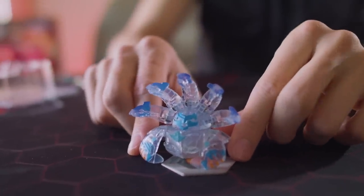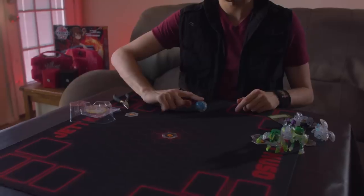People are just starting to see this guy popping up in stores. I love that. They might all be totally translucent. Oh man, we still have so many more to get through though.